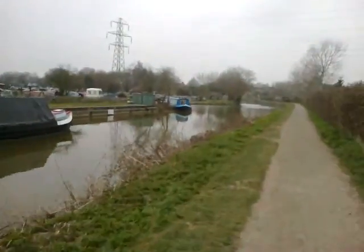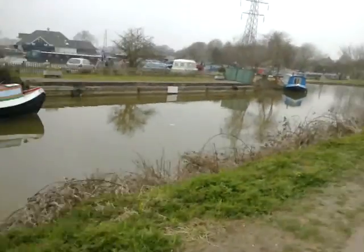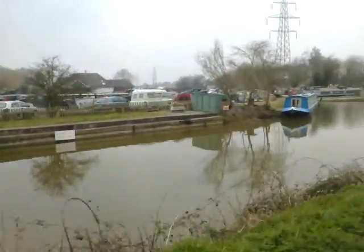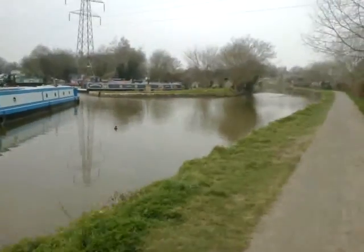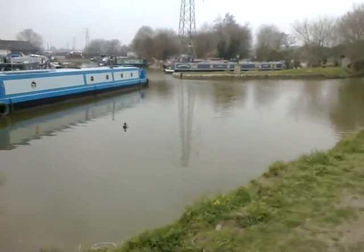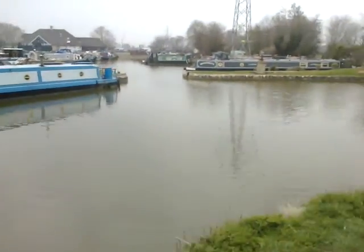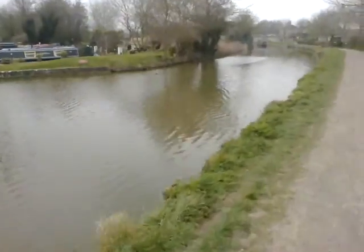So I'm gonna jump over the bridge and pop in there, because when I go past in the car I never really get a chance to stop, and I've wanted to just walk around and have a look at the boats for quite a while. So yeah, I think the bridge is just up there. I'll pop up. Might even get a chance to have a coffee in there. Fabulous life. What a wonderful part of the country. And here comes another boat.